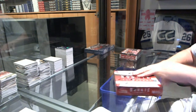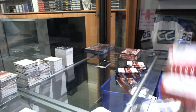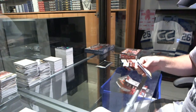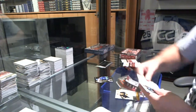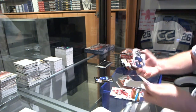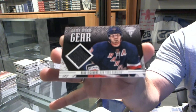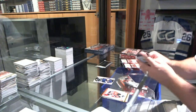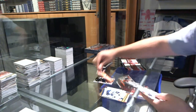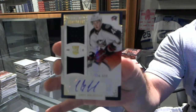Continuing on, CNC break number 5143, we have the Anthology and the Contenders. We've got for the Vancouver Canucks, Daniel Sedin, Hart Contenders, number 2999. We've got for the New York Rangers, game-worn gear of Brad Richards. We've got for the Philadelphia Flyers, Intensity, Claude Giroux. And we've got a dual jersey rookie auto, number to 699, for the Columbus Blue Jackets, Cody Goloubef.